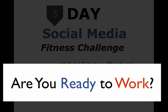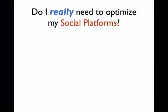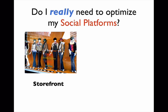So are you ready to work? Before we begin, you might be wondering to yourself, okay, do I really need to optimize my social platforms? Does it really matter? Well, let me ask you a question. Have you ever noticed storefronts which display their products in the window? What's the point of displaying these products if people don't really go into the store to purchase that specific product? The point is to get them into the store.